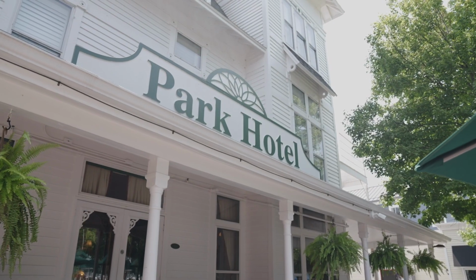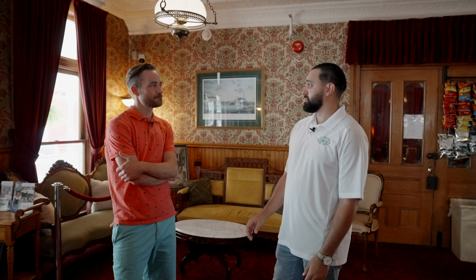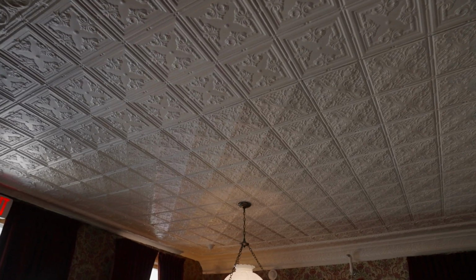So this is actually our 150th year this year. It's kind of cool. You step in here, you kind of feel like you're taking a step into the past when you come in the lobby. It's kind of an honor to be like the steward of such a historical part of the island. We're the oldest hotel on the island. Cool thing about the lobby is the ceiling is the original tin ceiling. From 150 years ago.